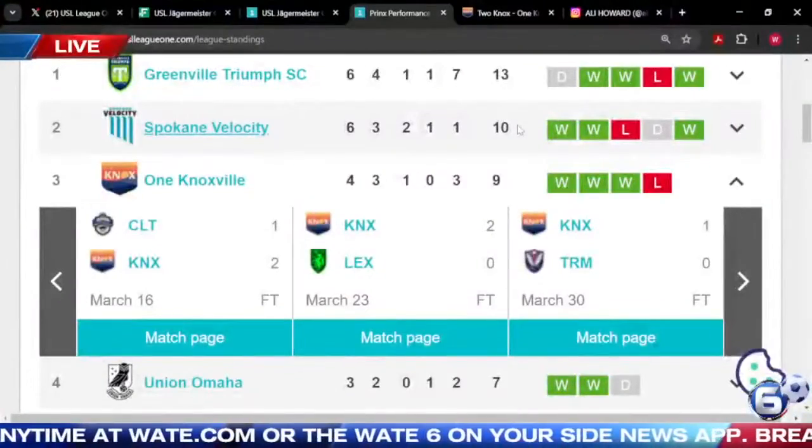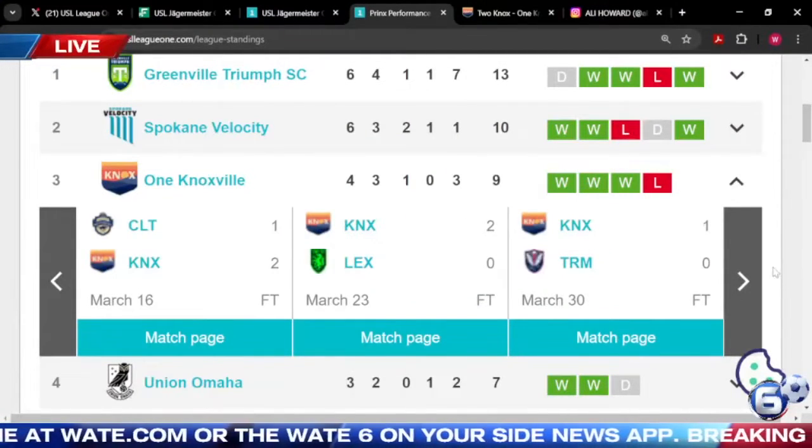That is for sure. All right, so that's how things are shaping up. Real quick, we kind of alluded to it. Up next for One Knox, another road game. This is back to regular season play, taking on Richmond. So again, that's what's coming up for the guys on Friday.